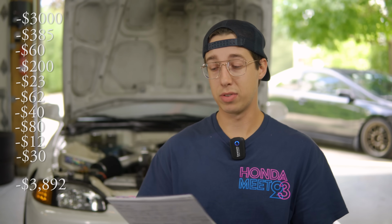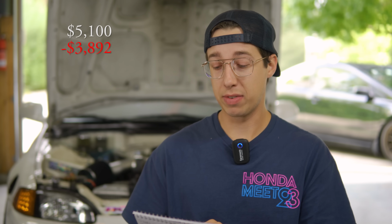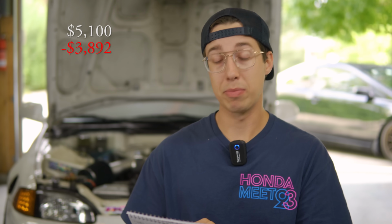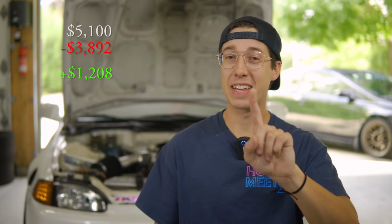$3,892 plus the $30 for the hood struts, if you guys want to include those, which I think we should include those. I just didn't write it down on the sheet when I made the list. Profit. I sold the car for $5,100. If we subtract the cost of $3,892 from the $5,100 that I made, that leaves me $1,208 net profit. But here's the kicker.